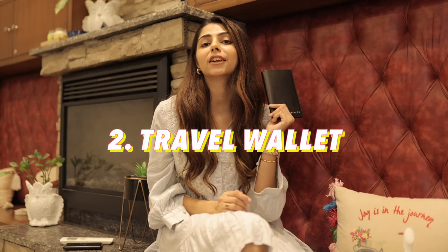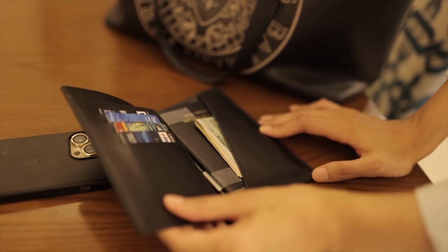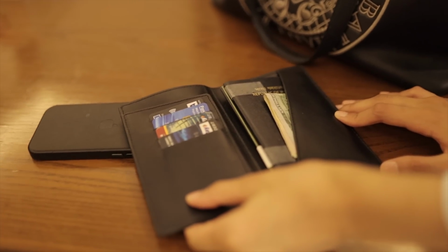Next up, a dedicated travel wallet is what I love carrying. These are slightly bigger, so you can keep your cards, a little bit of cash, your travel insurance, and your passport as well in this. It's super handy. I'm gonna try and link something below for you guys if I find it. I'm not sure where I got this from, but yeah, this is a great essential to have.